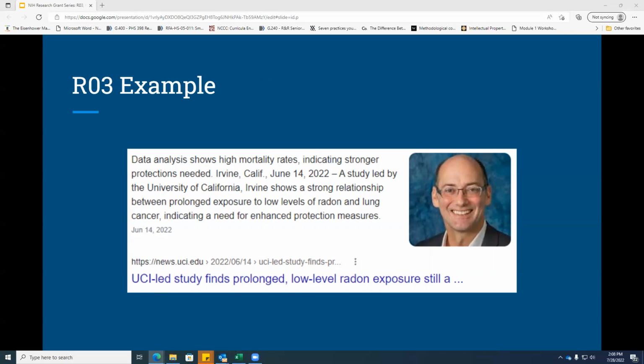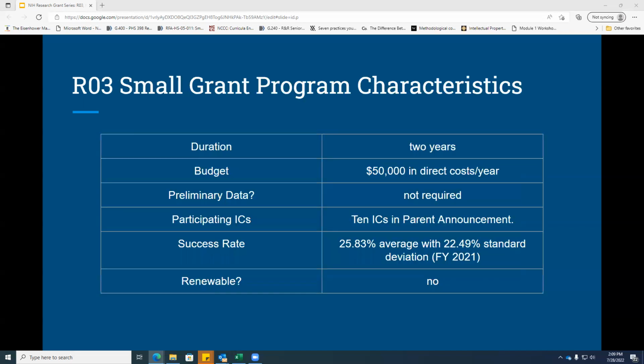If you'd like to take a closer look at this R03 award, I have links to the University of California Irvine press release, the Environmental Health Perspectives article that resulted from this research, and the R03's listing in NIH's Reporter. For all the articles I'll mention today, their press releases and NIH Reporter listings will be available, except in the case of the R21 article, as that award was awarded this month and is too new for a Reporter listing.